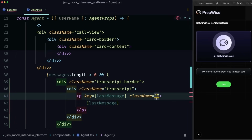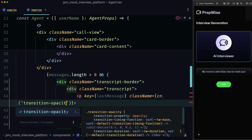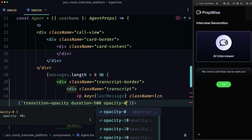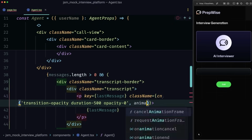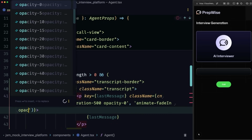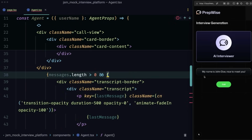Let's style it a bit by giving it a cn class name here and passing over transition-opacity, duration-500, and opacity-0 by default. But then we can pass animate-fadeIn and opacity-100. We'll turn this on later on so it nicely loads as soon as the new message appears.